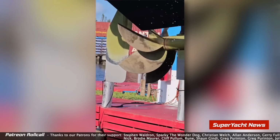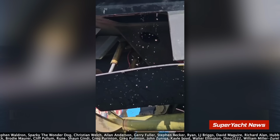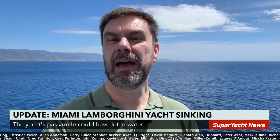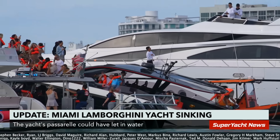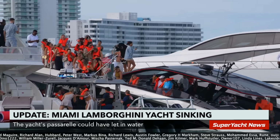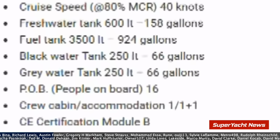So the Florida Fish and Wildlife Conservation Commission is involved in the investigation. Clearly they do more than it sounds, because it sounds like they look after fish and wildlife, but they're probably managing waterways and stuff in that area. The Coast Guard said there were enough life jackets on board for everybody. That's a good sign. Now, according to the Technomar website, the maximum capacity of this vessel is 16 persons, right? But there were 32 people on board, so it was over capacity.